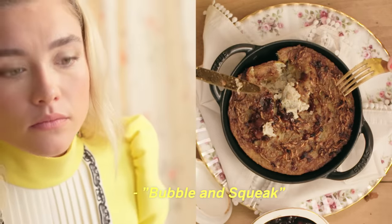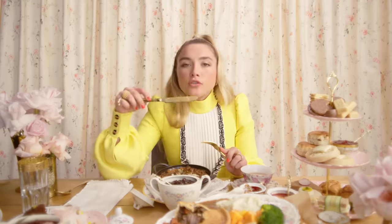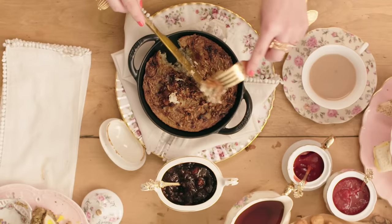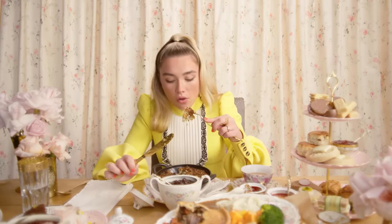What is it? Bubble and squeak? Well, this is a fancy bubble and squeak. The idea behind bubble and squeak is usually the day after a roast and there's leftovers. Mashed potato, cabbage, meat, if you have it, you put it in the pan and you fry it. But this is fancy.